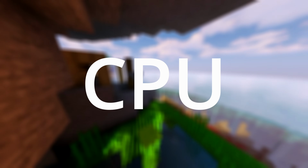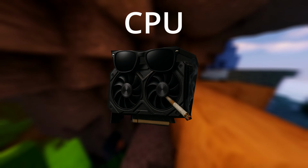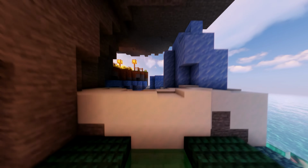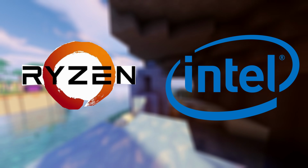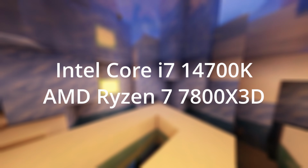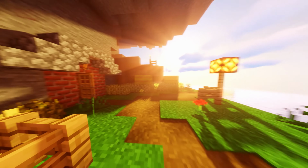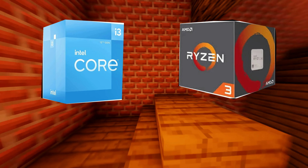Firstly, the CPU. The CPU is the brain of your computer, and it's the second most important component for gamers. To choose the right processor, you first need to understand how CPUs are named. There are two major CPU manufacturers, AMD, which makes Ryzen processors, and Intel. Both Ryzen and Intel processors follow a similar naming structure. First comes the company name, followed by the processor tier. For example, Intel Core i3 or Ryzen 3, entry-level budget processors.